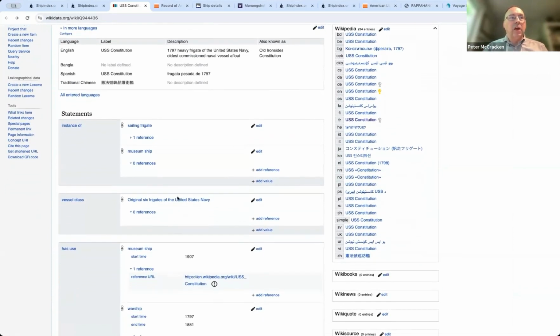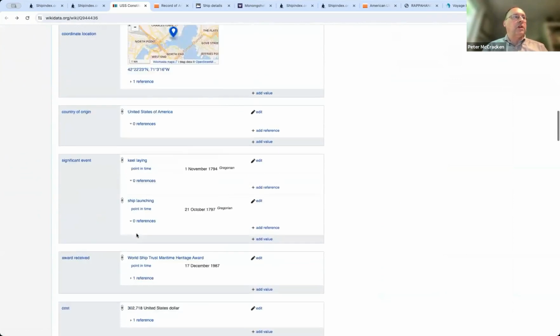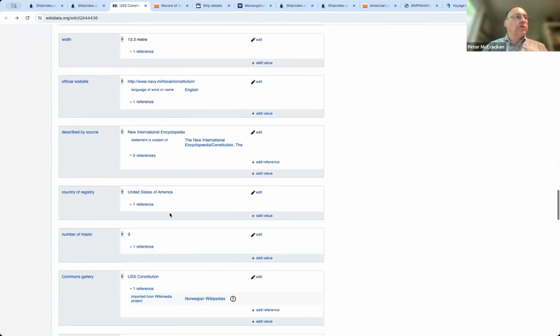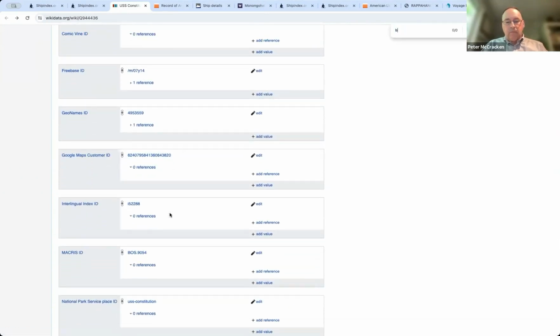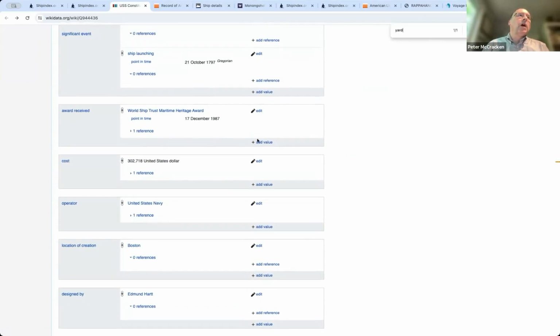You've got specific things. It is a museum ship. It is a warship. There's various other bits of information here, and it will include, of course, the builder, whose name escapes me at the moment. Well, it's designed by Hart, but I was thinking this is an interesting database that could be used in some cases to find the information that you're looking for.